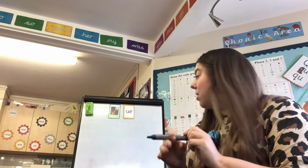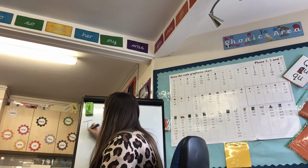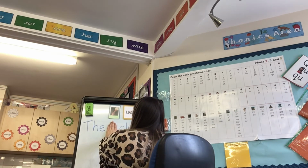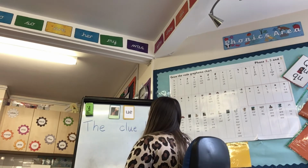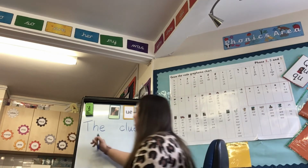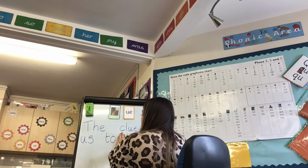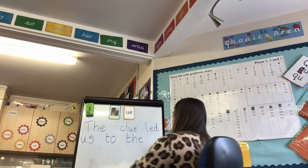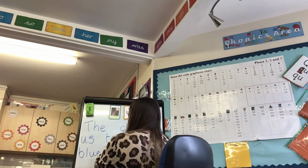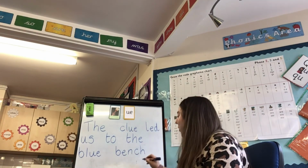Okay, let's have a go together. The clue led us to the blue bench. So the start of our sentence, we need a capital letter. The. Finger space. Clue. We've got our oo sound here. The clue led. Uh-oh, I've not got any more room. We need to go down a line. The clue led us. To. Finger space. The. Finger space. Blue. Can I fit blue on there? I can't, I need to go down a line to write blue. Finger space. Bench. Once you've done that, on the end, we need a full stop.